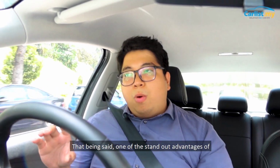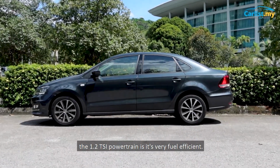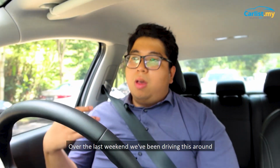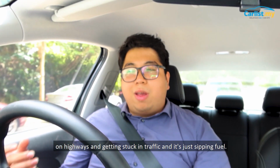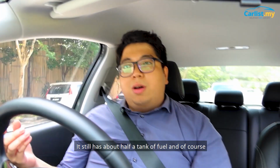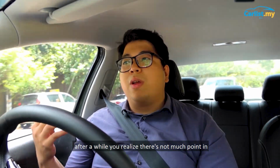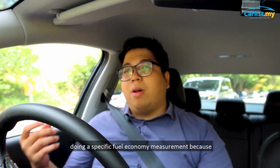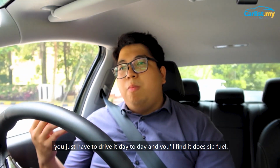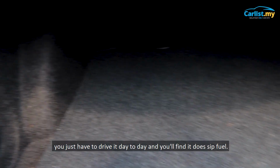That being said, one of the standout advantages of the 1.2 TSI powertrain is it's very fuel efficient. Over the last weekend, we've been driving this around highways, sort of getting stuck in traffic, and it's just been sipping fuel. It still has about half a tank of fuel. And of course, after a while you realize that there's not much point in doing a specific fuel economy measurement, because you just have to drive it as you would day to day, and you'll find that it actually does sip fuel.